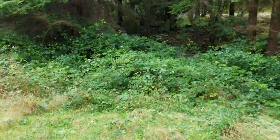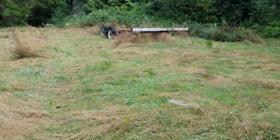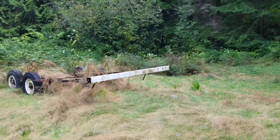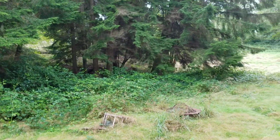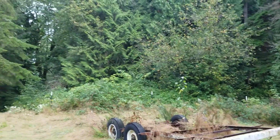So it's weird. It's been like 9 years since I cut here. Oh, longer than that even. 10, 11 years. Anyhow, so you kind of look around and see what you got. You know, there's a little patch of hemlock here, and it kind of follows this ridge all the way around. And there's a whole bunch of cedar back in here.